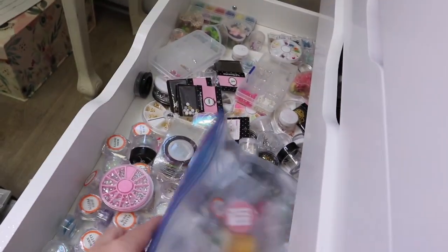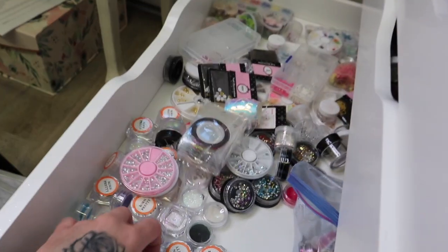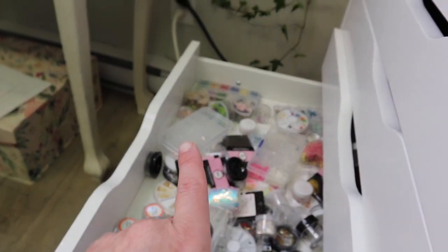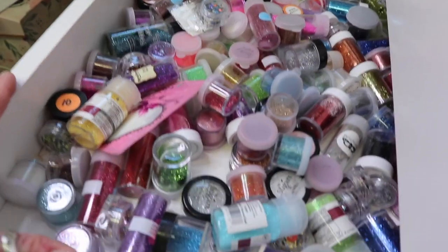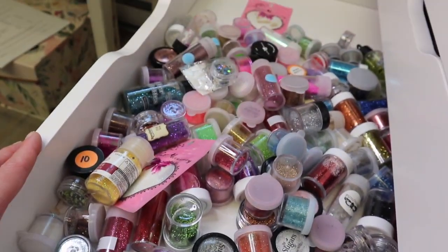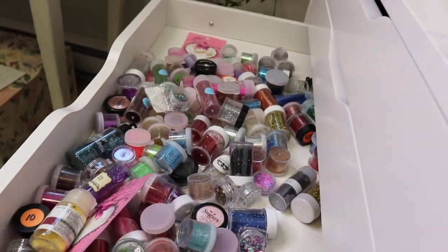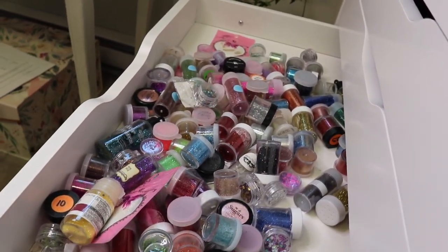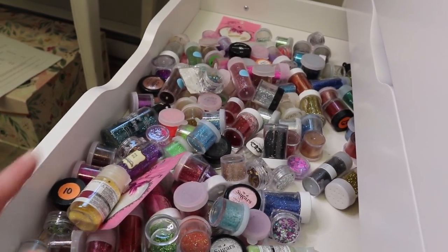Here, this is all of the things that need varnished, of course. Then I have flakes, 3Ds, flowers. Essentially that is how that goes. Then here, I have all of my loose glitters. And you know what? I'm a bit surprised. I thought I had more loose glitter than that. Which, I mean, it's fine. There's lots of duplicates in there. But anyhow, that is how everything's looking right now.